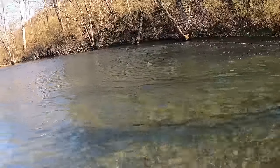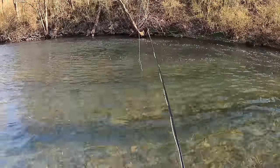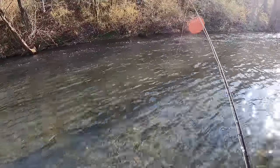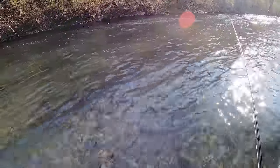I'm using the Marriott 10.5 foot pro nymphing tactical, whatever name rod they put on it. And this is a 3 weight. Okay, so let's see how we start out our day. Sun's in a good position.